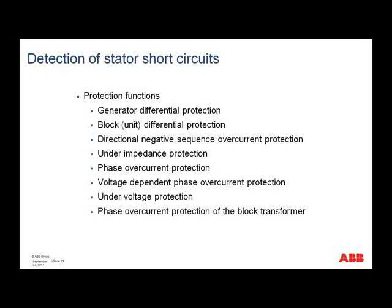So if we look then at what protection functions we have that can detect these stator short circuits, you will see, of course, there's the generator differential protection, and there's the block or unit differential protection. If this is the 87O function, then as well as covering the generator, it will also include the unit transformer, but it may be a little bit less sensitive. The pickup sensitivity may be a little bit less than what we can set for the 87G.